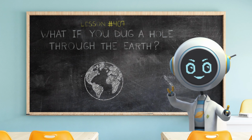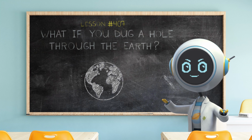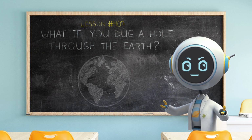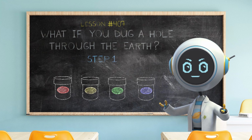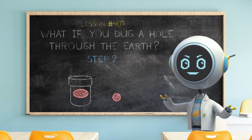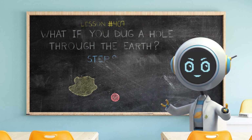Hey everyone, Cosmo here. Humans can't dig to the center of the Earth, but what if you could make a model of the Earth's layers? Step 1, find 4 colors of Play-Doh. Step 2, pick 1 color of Play-Doh to represent the inner core and roll a small ball the size of a marble.